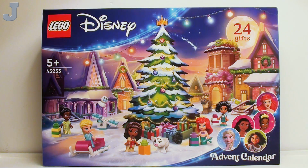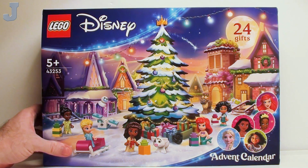Hey guys and gals, let's take a look at the 2024 Advent Calendar by LEGO Disney. This is set number 43253. This set was provided by the LEGO Group for early reviews, so thank you LEGO for sending this to me. And just by first impressions, this looks pretty fun. Well, we don't know, we haven't even looked inside the box yet.